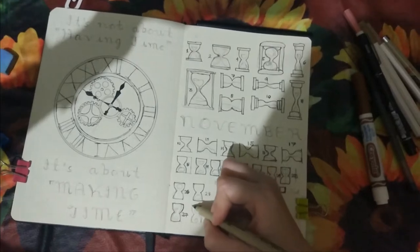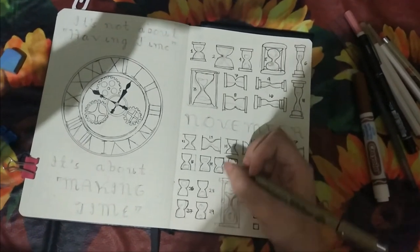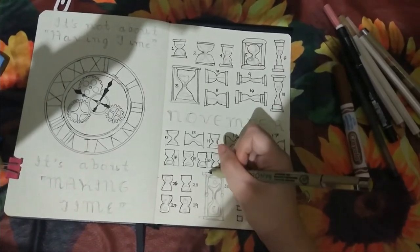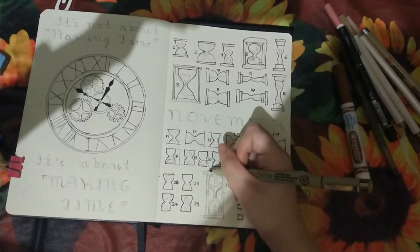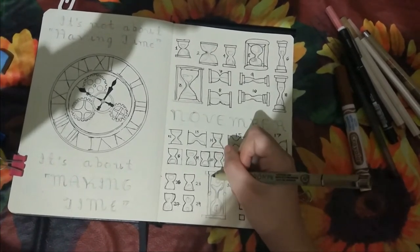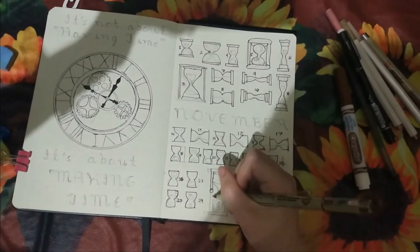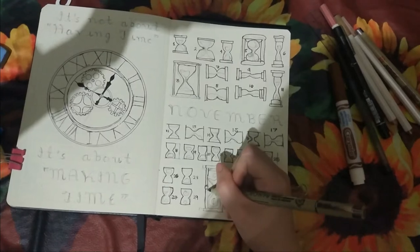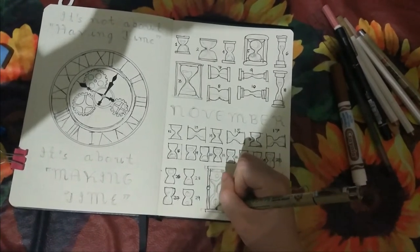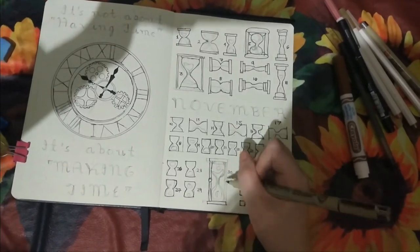The moods I'm tracking for this month: pink for happy, yellow for anxious, orange for excited, peach for relaxed, and there's sad and angry. One of them is blue, and one of them is green.